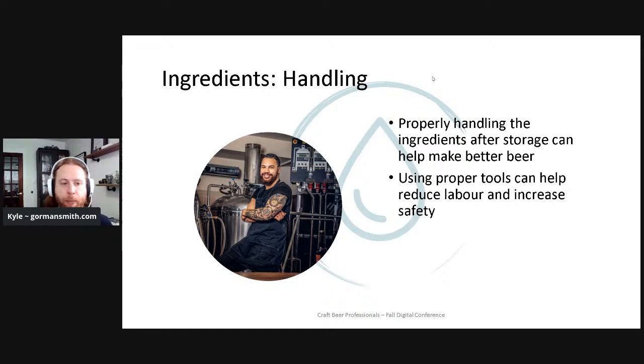the beer. We want to make sure everything's nice and dry and clean. Otherwise, we could be putting mildew or mold or bad things into the beer. So if everything's clean and dry and put away properly, then we will be making great beer every time. Using the proper tools can help reduce labor and increase safety.